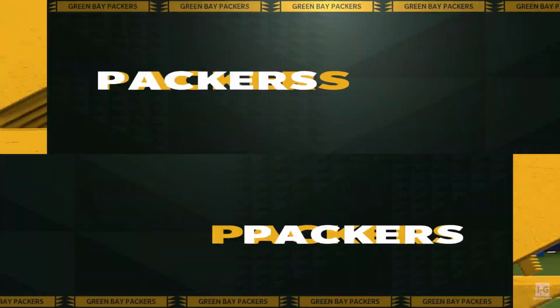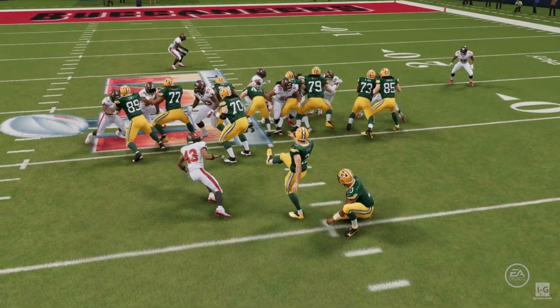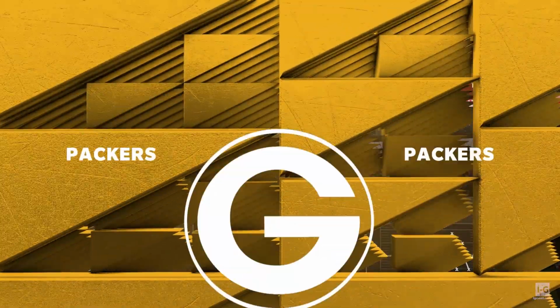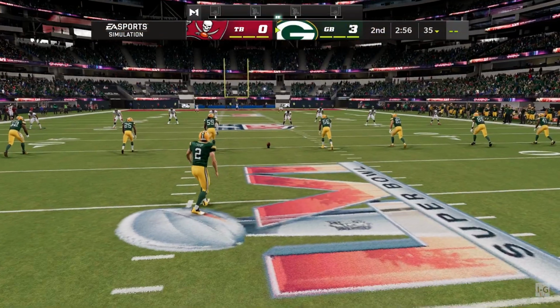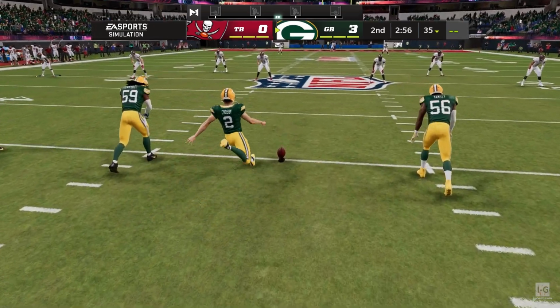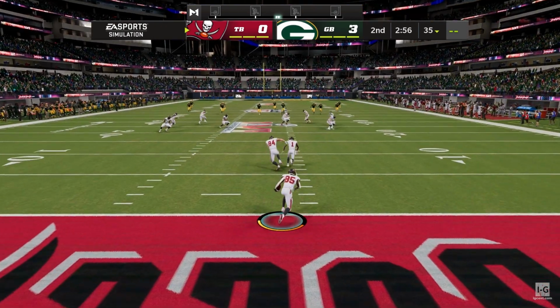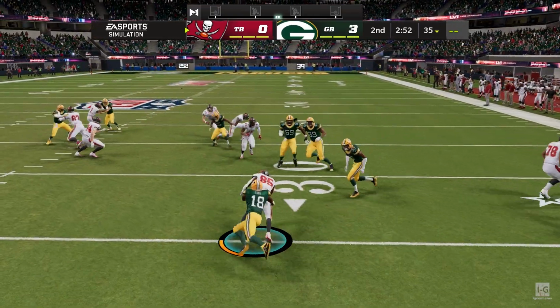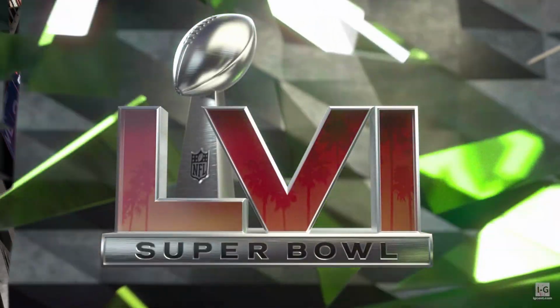And this will be off the right upright, but he banks it in. A high degree of difficulty there, but he gets it to go. And the Packers are off to a 3-0 lead. So he needed a little assist from his friend the right upright, but 3 points all the same. Yeah, he's a right-footed kicker. Normally, you don't mess with the right upright as a right-footed kicker, right? You try to bring it back right to left. But in this case, he got the assist. Right was right.